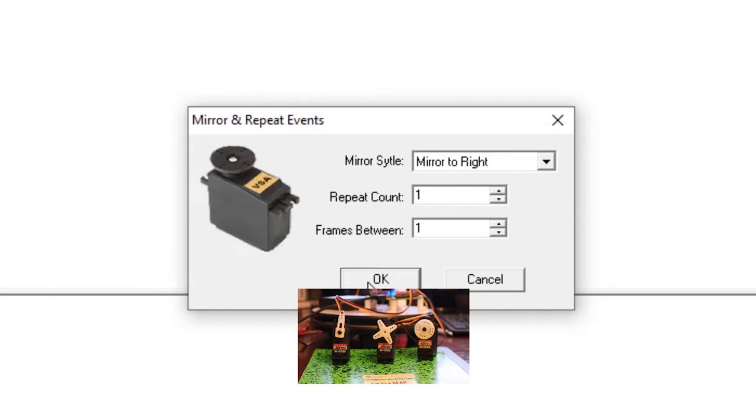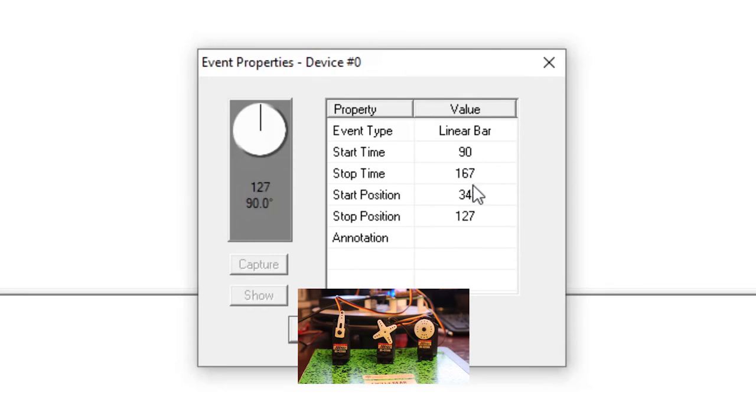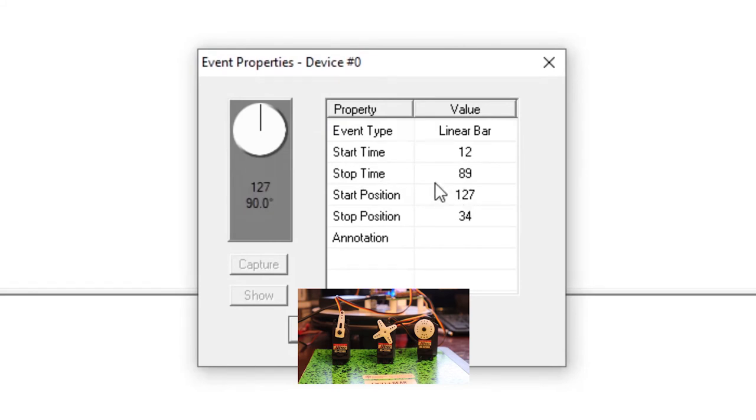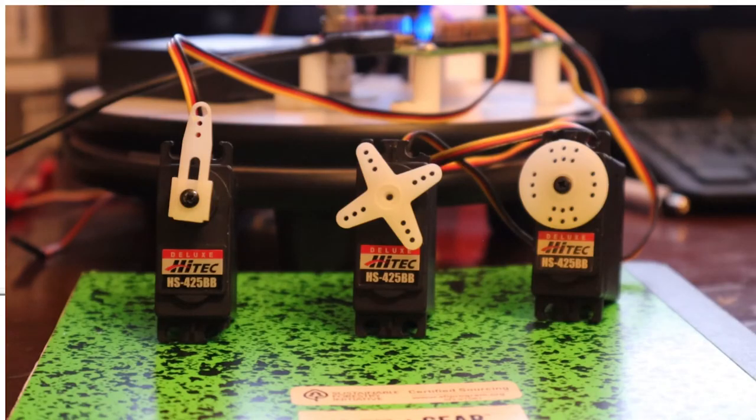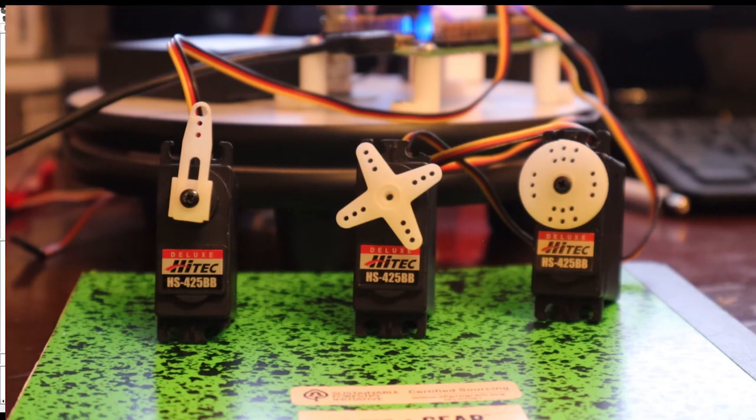If I wanted to make this go faster, let's say I use this tool, this is a really great tool, where I mirror and repeat. That means it's going to start where it stopped and then start again. So if you look, now I'm going from 90 to 167, start position 34, stop position 127. If you look here, start position was 127, stop position was 134. I'm just going the opposite direction. And now if I play that, you see it turns slowly in one direction and then back in the other direction.